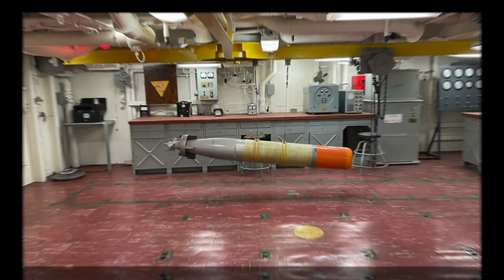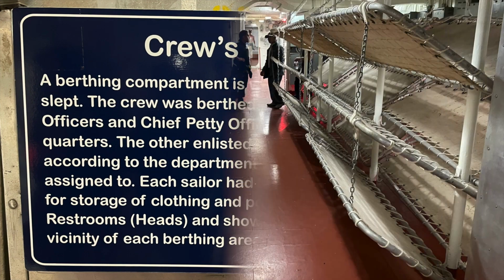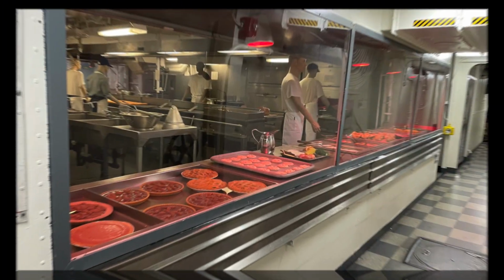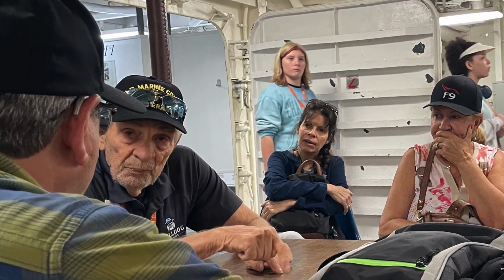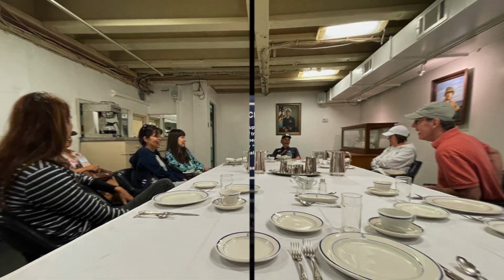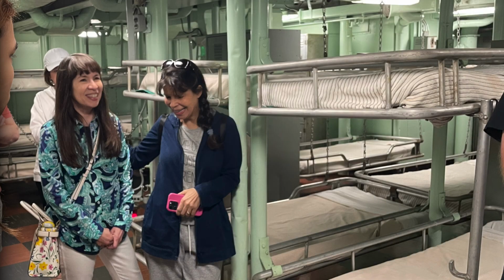We then moved on to where bombs are assembled. From there to the crew's berthing, and here you can see the beds. These beds are hot sheeted. Every 8 hours, somebody slept in it. You got to eat, and I understand that it took 4,000 calories to feed these people. In the cafeteria, Don's explaining this to us. We then moved on to sickbay, where we saw a cabinet for pharmaceuticals and the sickbay itself.